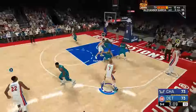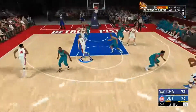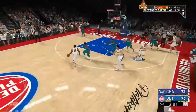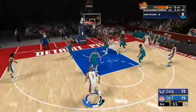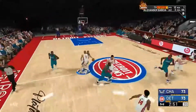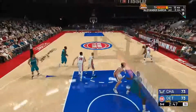Outside, Robinson. Pachulia kicks to Robinson. Lure sets the pick for Robinson. Over Monk. Robinson misses. Charlotte has gone 6 of 12 from outside. A very nice 50% mark, shooting the three ball well.